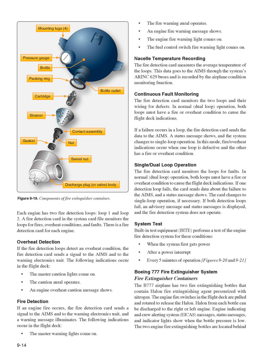Fire detection. If an engine fire occurs, the fire detection card sends a signal to the AIMS and to the warning electronics unit, and a warning message illuminates. The following indications occur in the flight deck. The master warning lights come on. The fire warning aural operates. An engine fire warning message shows. The engine fire warning light comes on. The fuel control switch fire warning light comes on.